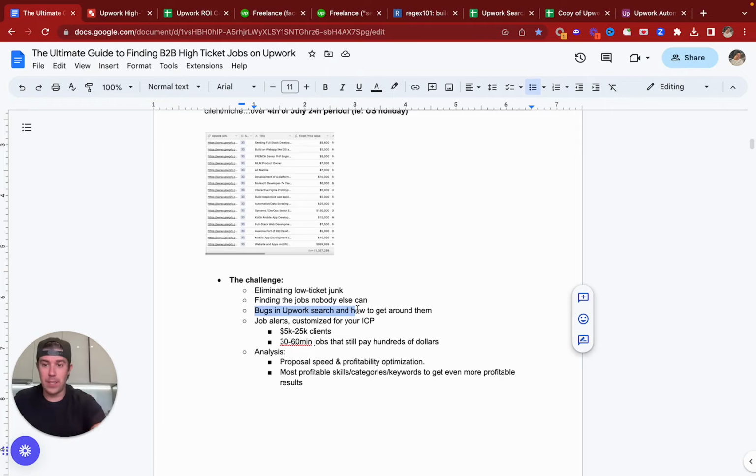For example, we are looking for an experienced web dev agency, versus we are an experienced web dev agency looking for a virtual assistant to do random little junk. Very, very important. We will talk about job alerts customized to your ICP, so you get notified when your ideal client posts a high-ticket job on Upwork, so that you are one of the first to bid, your proposal gets noticed, and you have a much higher likelihood of winning.